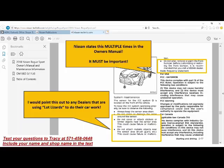Also, look at the paragraph in the top right. It says in the owner's manual, do not alter, remove, or paint the front bumper. Before customizing or restoring the front bumper, it's recommended you visit a Nissan dealer.